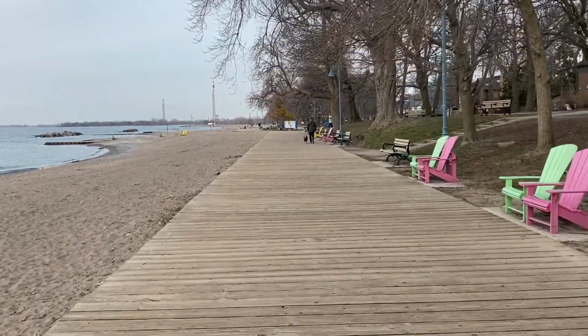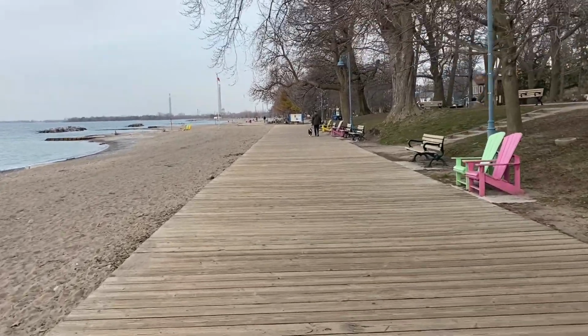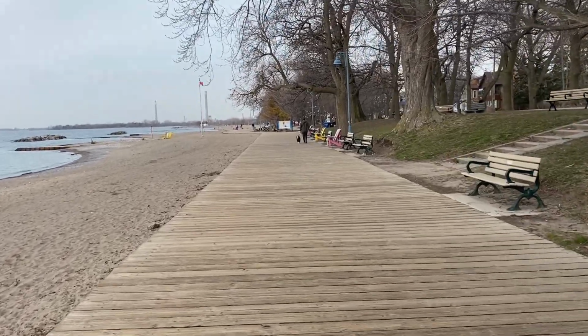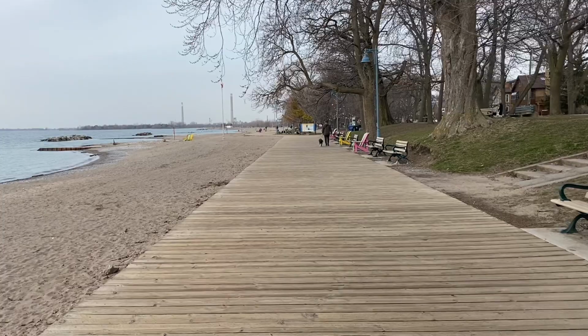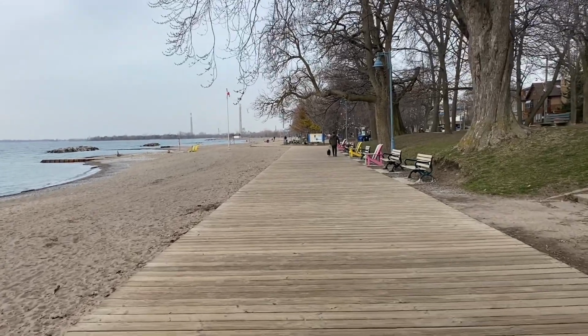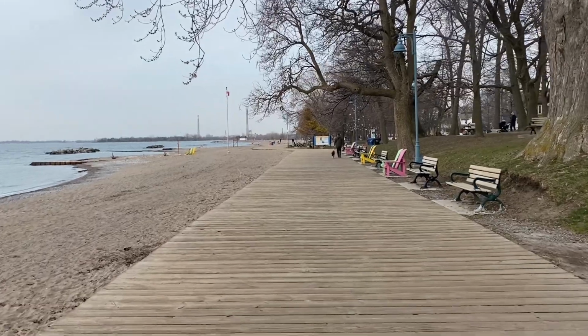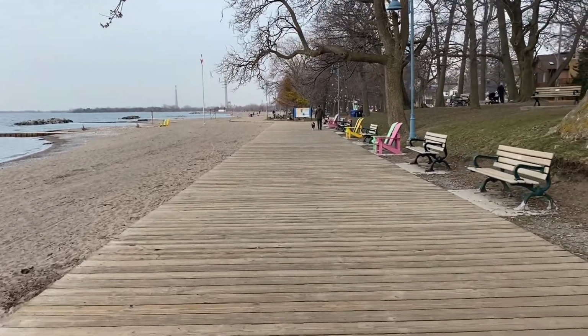Also checked out Union Station yesterday. That has some big changes there. More escalators installed. I couldn't get a video of them because they were fairly busy. So I just said, you know what? We could do that another time. That's not a problem.